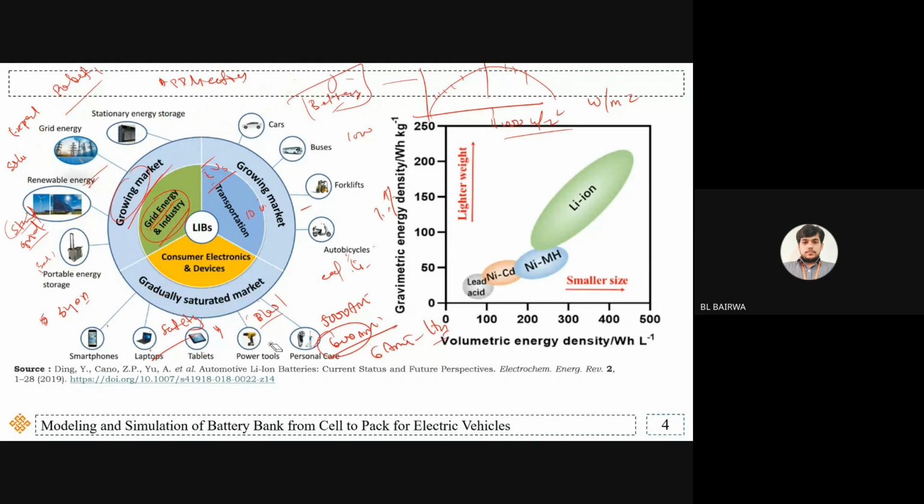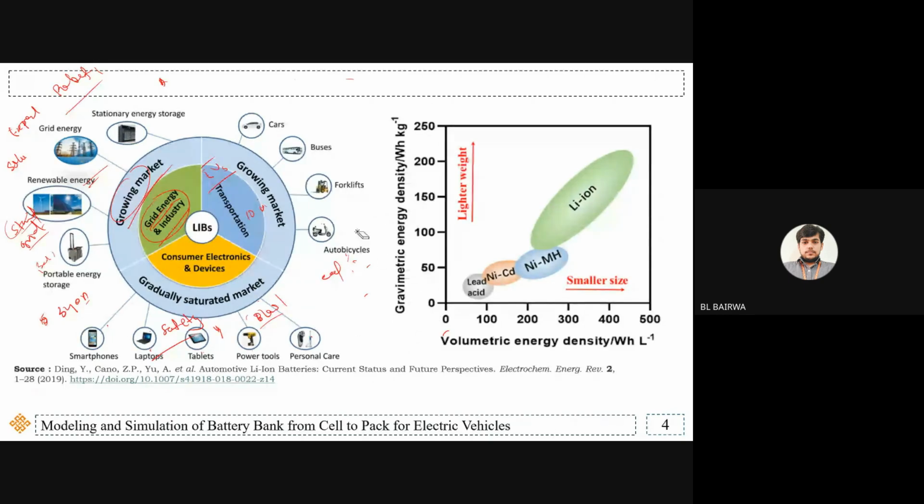I should not spend more time there. Next, on the right side you can see a graph, the Ragone chart. We should understand what the Ragone chart is. The Ragone chart is nothing but a comparison of the volumetric energy density versus the gravimetric energy density. So what is gravimetric energy density? Gravimetric energy density has the unit watt hour per kg, and volumetric energy density is watt hour per liter. Okay, so we will understand this.